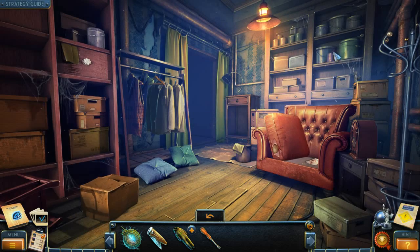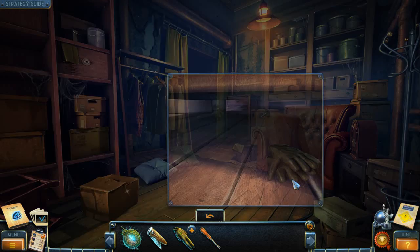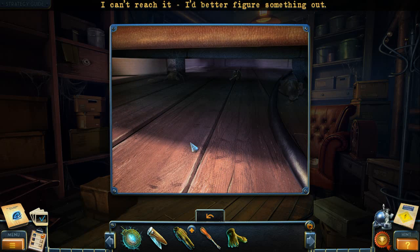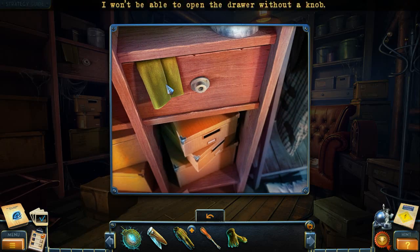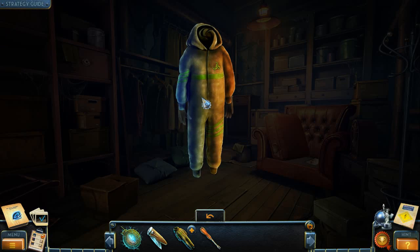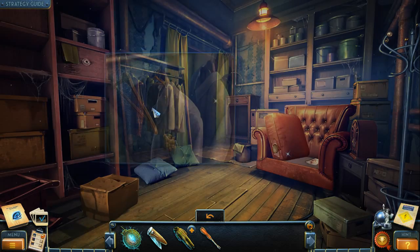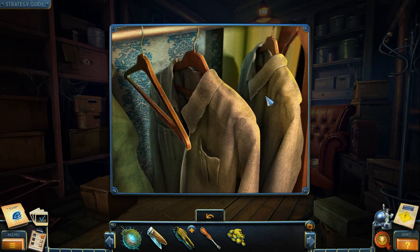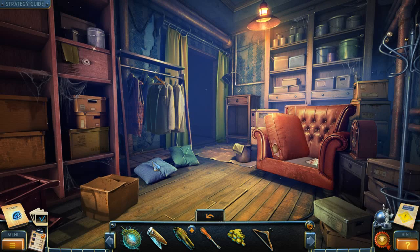Looks like we need a light bulb. Oh, oopsie daisy. There are the gloves, but how am I going to reach that? I better figure something out. Wow, that's just wrong. I won't be able to open the drawer without the knob. That's unfortunate, isn't it? Now I need the boots, don't I? Oh, I need the mask. Oh, okay. Got myself some yellow pebbles. That's good. Oh, and a coat hanger. Okay. Need a light bulb, though. Huh. Interesting.